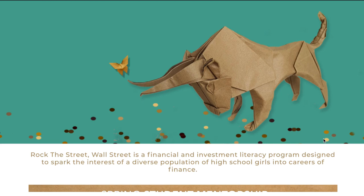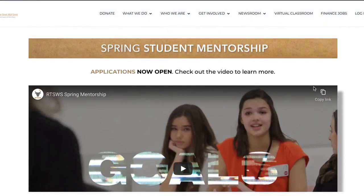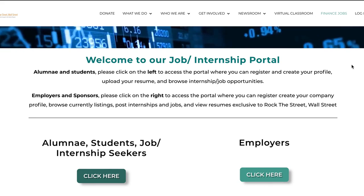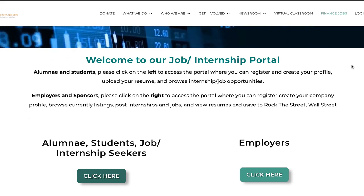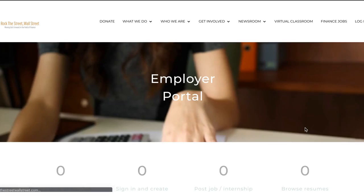First, you'll head to the website, which is rockthestreetwallstreet.com. Once you get there, you'll see at the main menu at the top, on the right side of it, there's a tab that says Finance Jobs. You'll go ahead and click that, and this will take you to the main page of the internship and job portal. There are two ways to access this, one as an alumni or student, which you see on the left side. The other is as an employer, which you'll see on the right. Today, since we're walking through this for the employer side, we're going to go ahead and click on the button on the right side. This is going to take you to an employer portal.